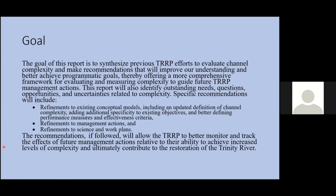So the goal of this report was to look at all of the documents and see where channel complexity had been brought up before. As I said, it's got a long history with the program, and it's popped up in everything from the Trinity River Flow Evaluation Study, and then the Integrated Assessment Plan, the Integrated Habitat Assessment, the TRRP Backgrounder. More recently, it showed its face again in the Phase 1 review and the paper by Beechie and Pess that looked at habitat carrying capacity and the possibility of what we can actually make through our rehabilitation actions.